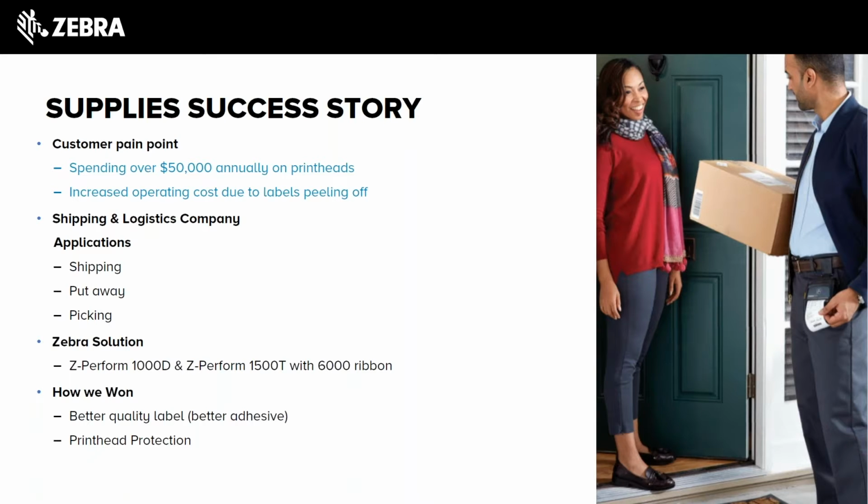And if you're doing that enough times with a shipping company, you multiply that, and that's a lot of times a day. That's a lot of money. You're reprinting, rescanning, and all this other good stuff.